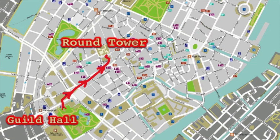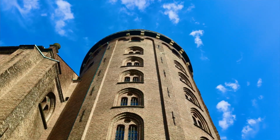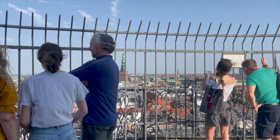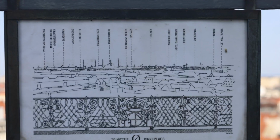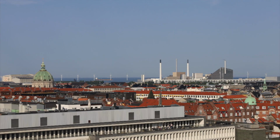And the first place we're going to go, if we start at Guildhall, as we started before, is the Round Tower. Started in 1636 by Christian IV, people go up there for the amazing views. And you can see virtually everything in Copenhagen.